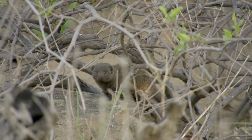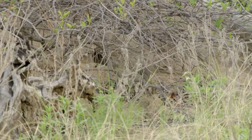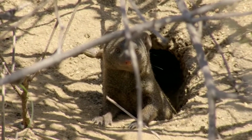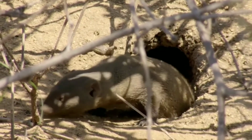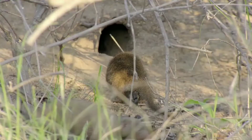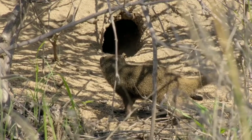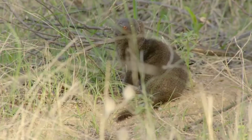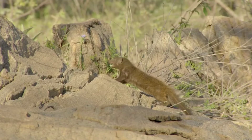In the woodlands nearby, a deserted termite mound is home to a pack of dwarf mongooses. As the day heats up, the adults emerge from their burrow, one by one. A communal latrine outside the entrance gives a clear scent sign that this home is taken. At less than 8 inches long, they have little defense against predators. But the family of 14 watches each other's backs.